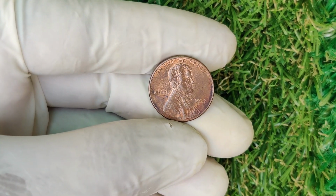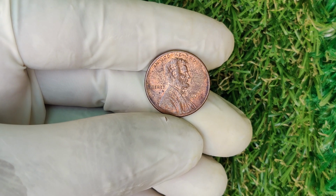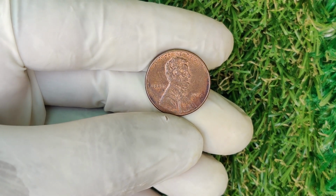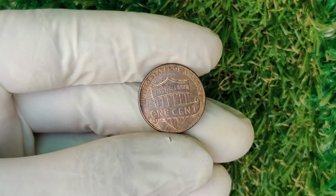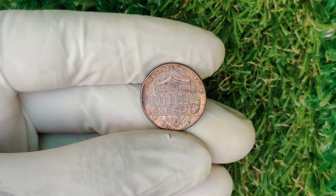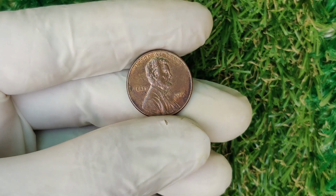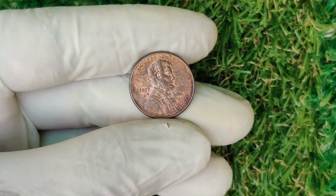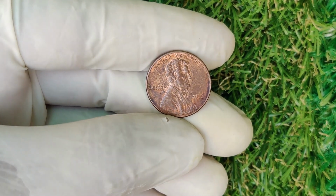And that's exactly what happened with this 2012 Lincoln penny. A mismatched die error led to a penny that was struck with features from 2 different designs. Imagine finding one of these in your loose change. The first 2012 mule penny was discovered by a keen-eyed collector in 2016, just a few years after it was minted. Initially, it was considered a curiosity, but as more experts examined the coin, they realized it was an incredibly rare error and its value skyrocketed.